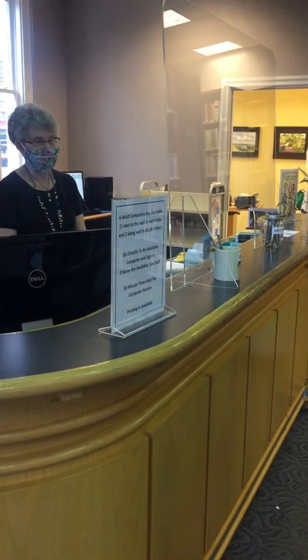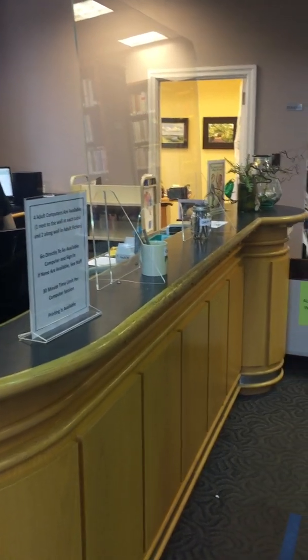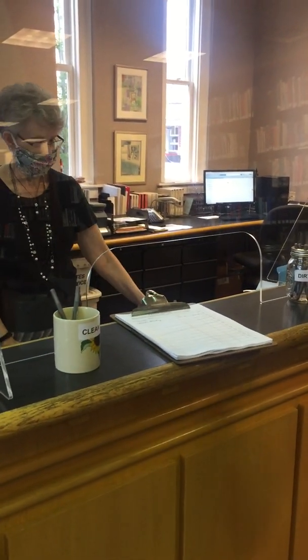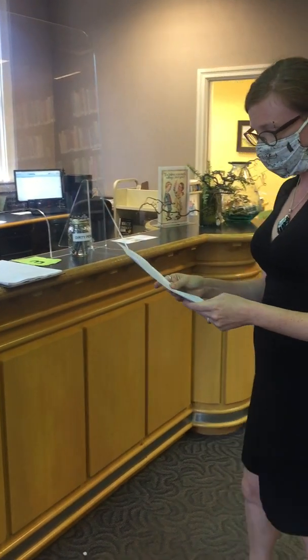Once you're inside, as we are, we ask that you immediately go to the circulation desk and sign in with your name and your phone number. You'll be greeted with a clipboard and a pen. And this is not to collect any personal information. The phone number is required for contact tracing purposes. Once we have signed in, you'll receive an entry pass that we ask that you keep with you until you sign out and turn in upon sign out.